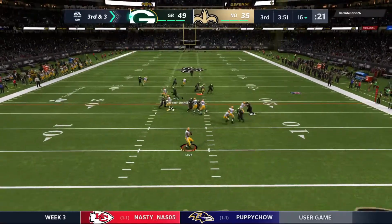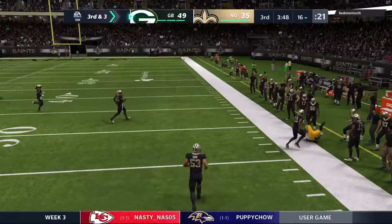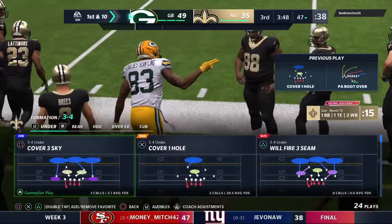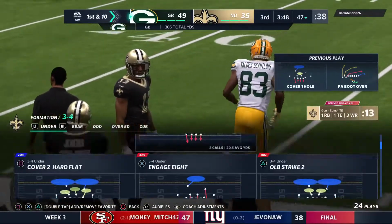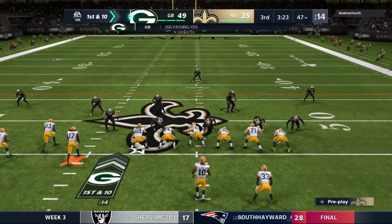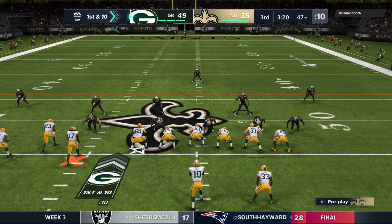Play fake. Here's Love. He's going to let this one go deep. Oh, this is taken in. It's complete. And he'll be out of bounds, but able to get it up past the 45. A big one there on third down. They hit for 30 yards. The big play has them all the way out near midfield for a first and 10.